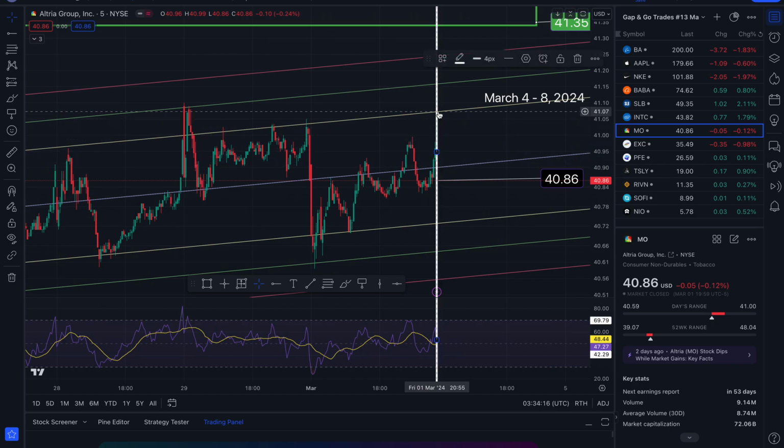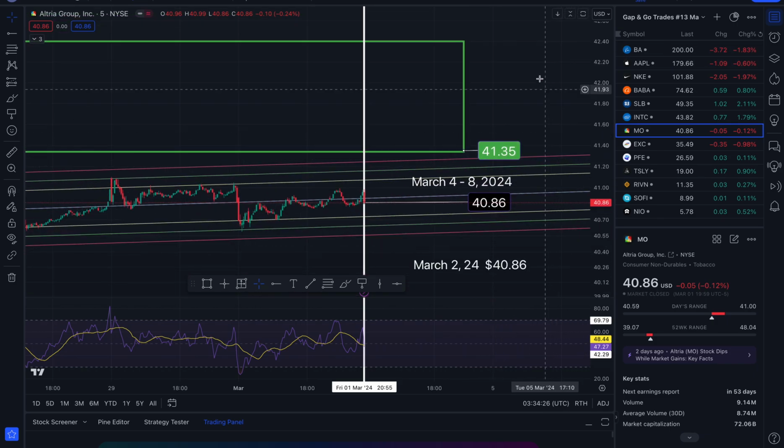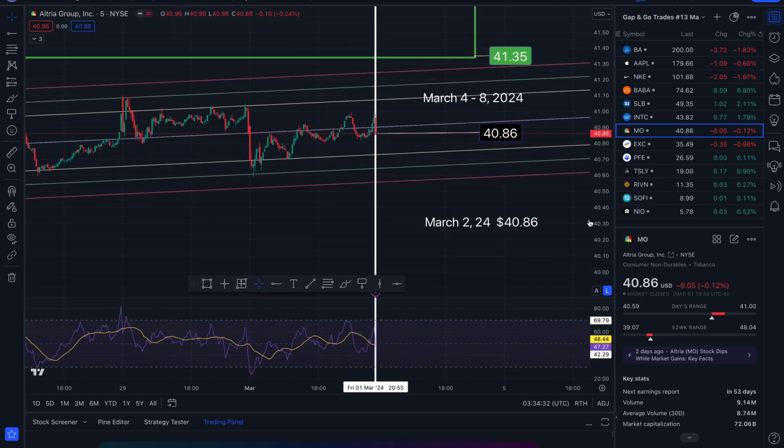40.90, 41.07, 41.16, 41.24. This gap begins at 41.35 and closes out at roughly 42.40. We are not in that channel, not in the zone. Something to be aware of.